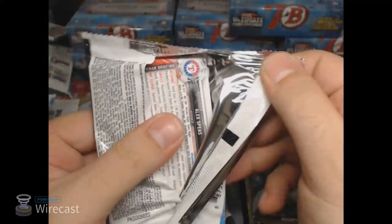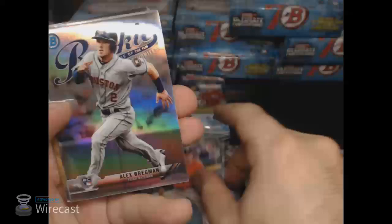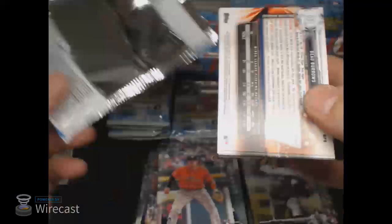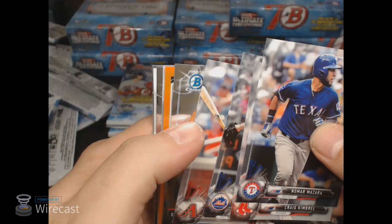Alex Bregman, rookie of the year insert. Dunning and Ursig, chrome. I'm off hunting for that color. I know it's coming. We've dug through most of the dead part of this case. There we go. That's an insert. Maybe that's auto, who knows?